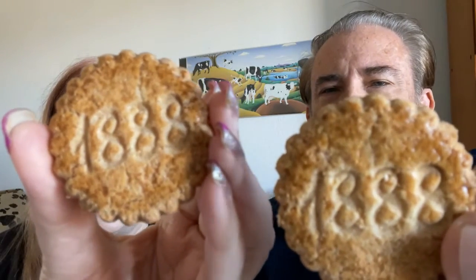They say 1888. Hopefully that's not when they were made. Cheers. Like a shortbread. Yes, tastes like a shortbread cookie. Nice and crunchy and thin.